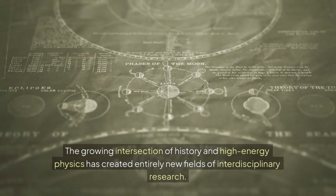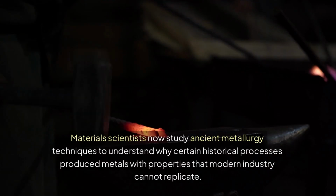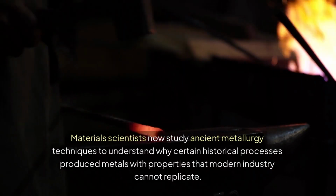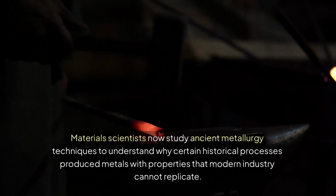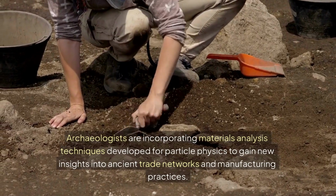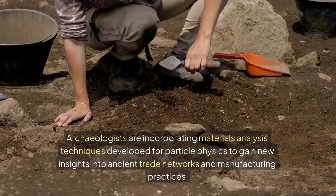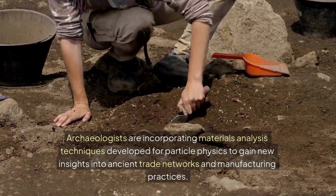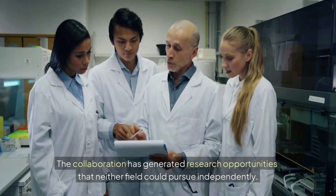Material scientists now study ancient metallurgy techniques to understand why certain historical processes produce metals with properties that modern industry cannot replicate. Archaeologists are incorporating materials analysis techniques developed for particle physics to gain new insights into ancient trade networks and manufacturing practices. The collaboration has generated research opportunities that neither field could pursue independently.